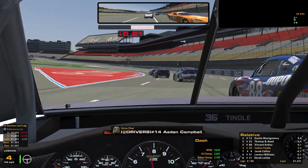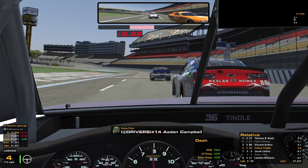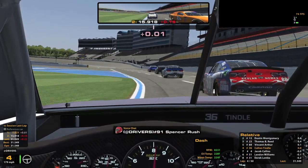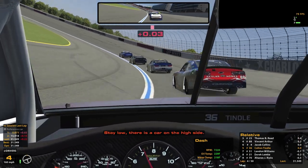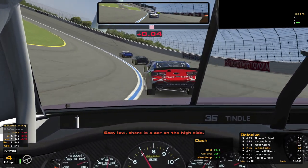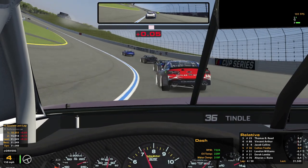Stay low. There is a car on the high side. Go green. Still there. Fantastic. You'll be fine. This will be fastest lap for Russell. Stay low. There is a car on the high side. It's definitely going to pay off.